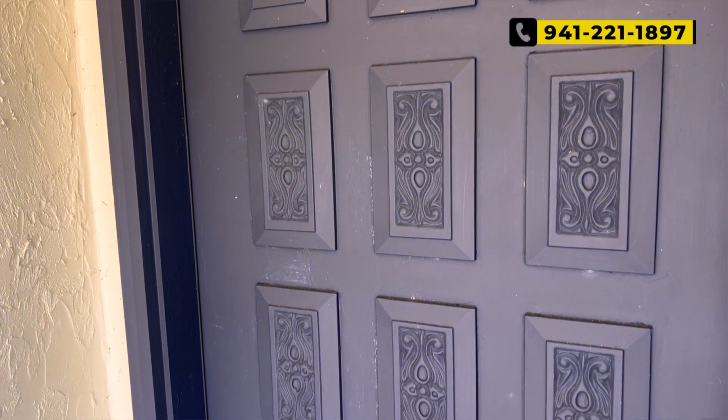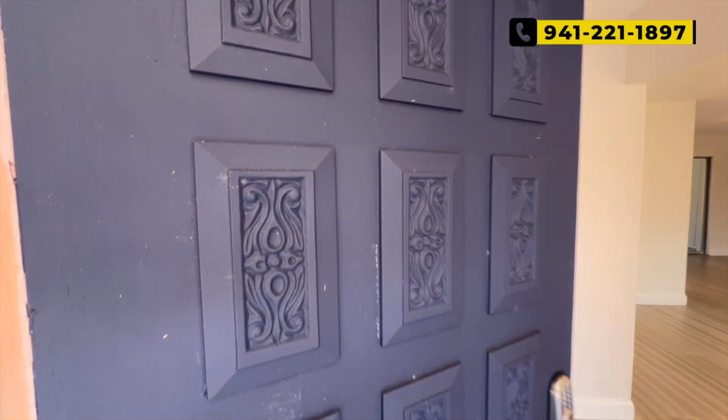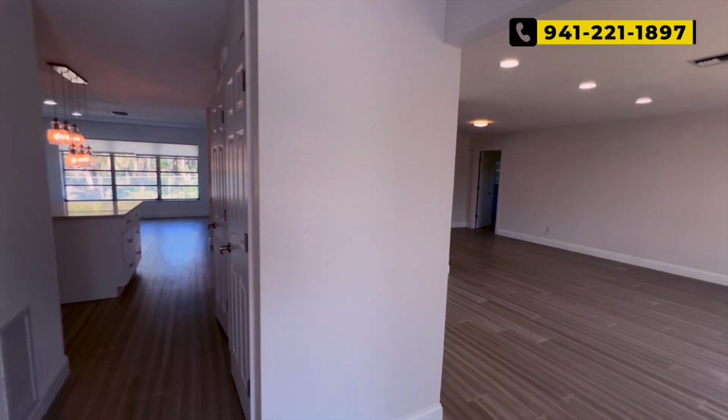Coming in, got some cool details on the door. I really like that. So this home was definitely a flip, but this seems like something that was from the original that they left and maybe just put some paint on, and I think it works. It works really well, in my opinion.